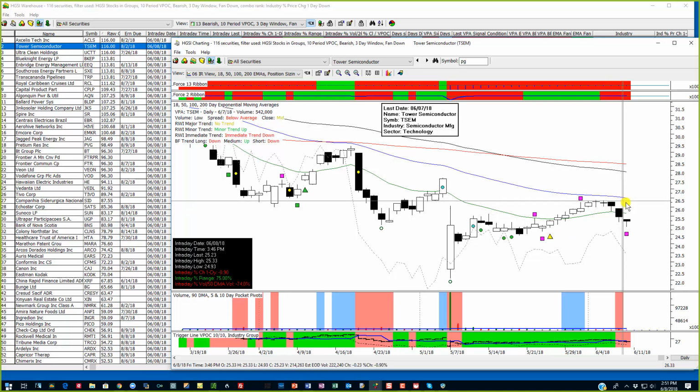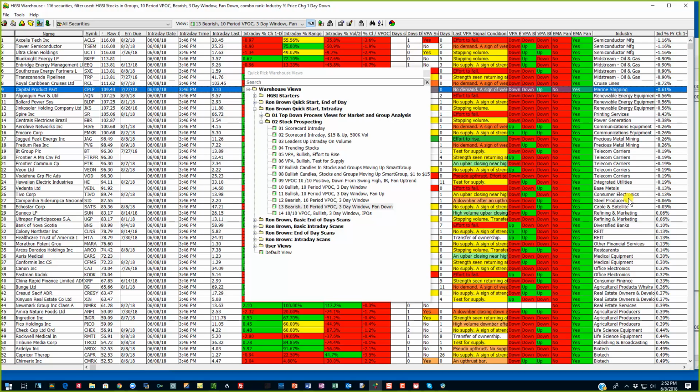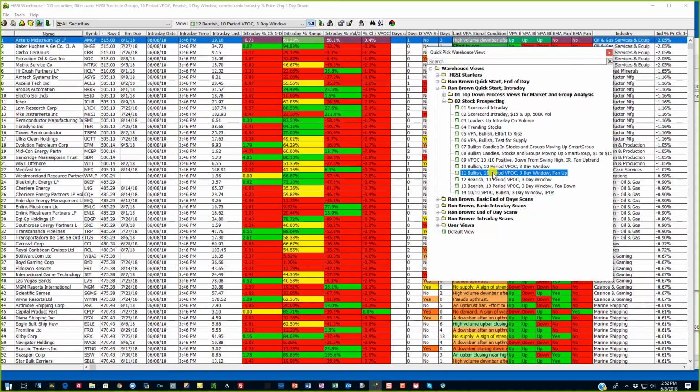But once again, we look to the left. Here it was making a move up. You're going to have sellers above here, more than likely. So you don't jump into a stock like this just because you see a low volume test. And also look at the group line. This group line really tells us a lot about what's happening with these stocks. Okay, marine shipping.